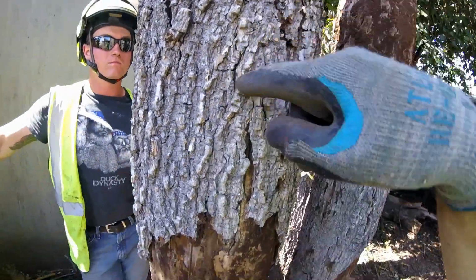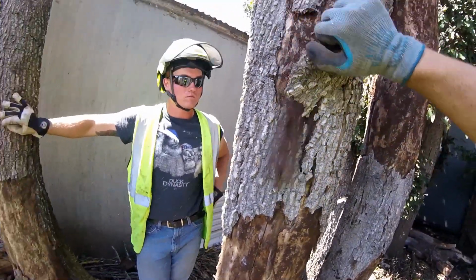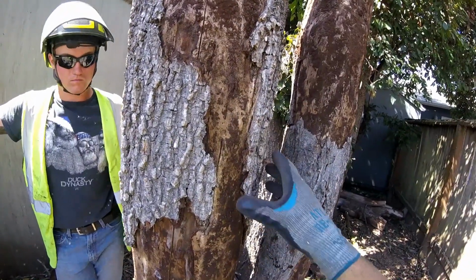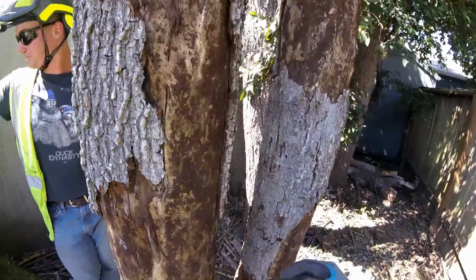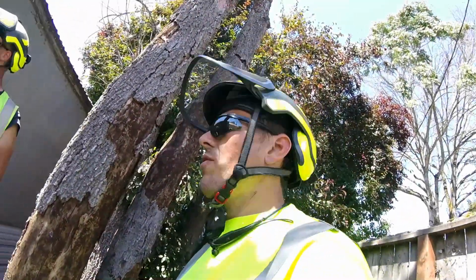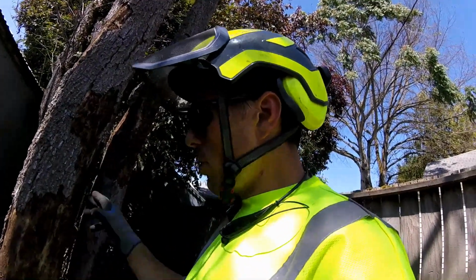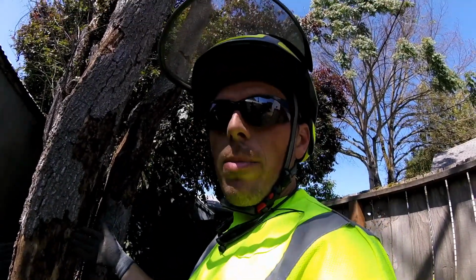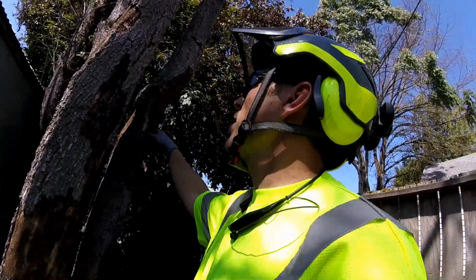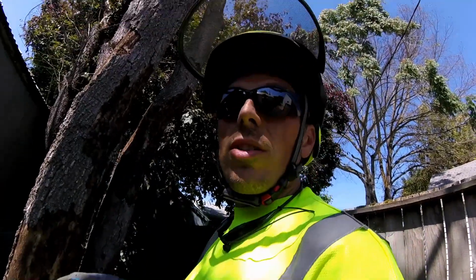So if you see these holes, your tree's toast, because these beetles also bring a pathogenic fungus with them, and the pathogenic fungus is what makes the cambium layer swell. And the swelling stops the tree from being able to absorb any water or nutrients. So the beetle goes in and causes the pathogenic fungus to infect the tree. So it's just a byproduct. There's no cure for it, and you can't do anything for it. So once you see these holes, you know that your tree is toast.